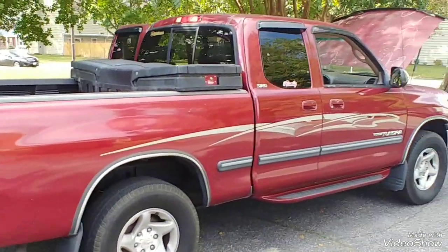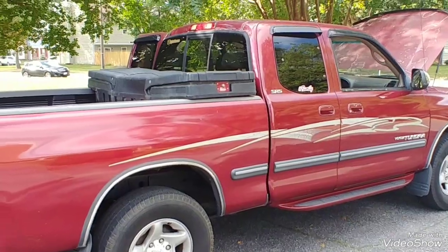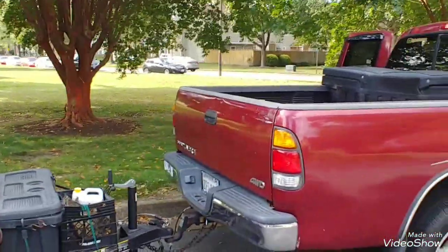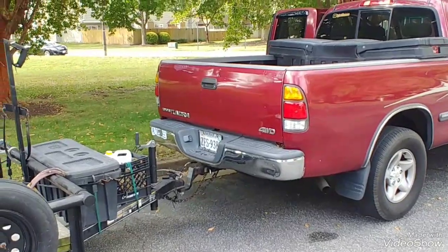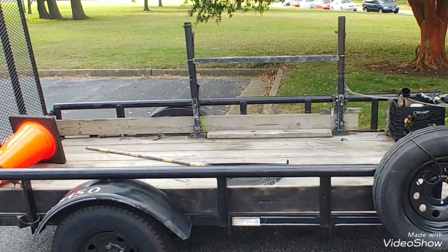I'm not out there jumping speed bumps like Joe over there at Cutter Squad with that Ford, what is that, Joe? He turned his Ford truck into a Raptor. Joe turned his truck into a Raptor. He jumped speed bumps. I see him. We pass each other occasionally.